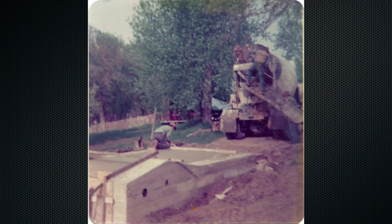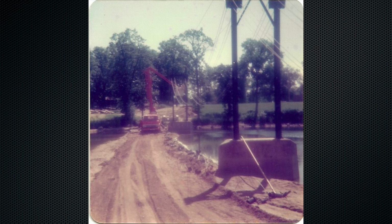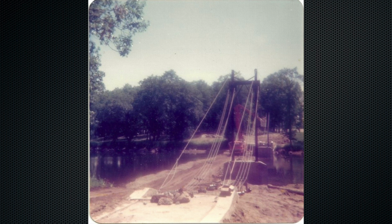They made all the slabs up on the ground. They drained the river way down so they could pour the footings for the towers. One of them was still out in the water, so they had to build a dike around there so they could dig down and get it on solid footing. So it was Grandpa and his brothers that actually built it? Yeah. I didn't remember that.